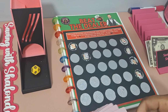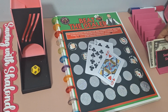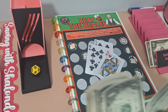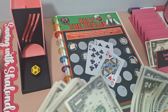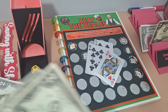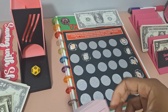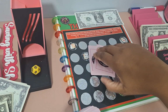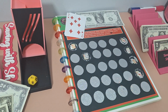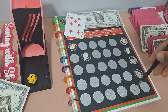So here we go. 15, I'm a hit. Bust, that's a dollar. Let me get some change over there, guys. 1, 2, 3, 4, 5, 6. All right, let's go again. 17, I'm going to stay. Let's roll. All right, we got 7. Let's start here. 1, 2, 3, 4, 5, 6, 7.